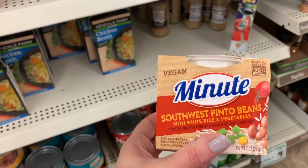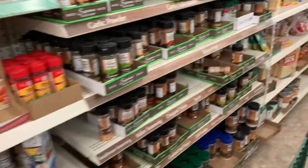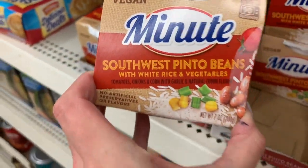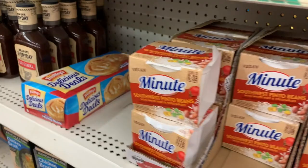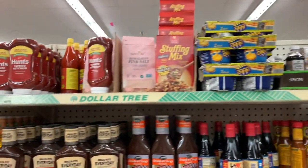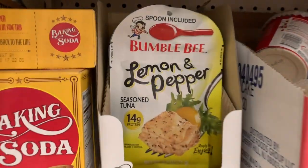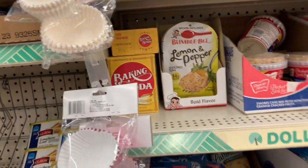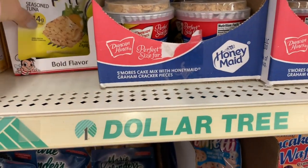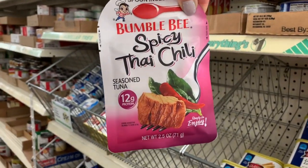I found a vegan minute Southwest pinto bean option. I was gonna say minute rice, but yeah, it does. It actually has white rice and vegetables in it. And it's microwavable. The fine grain Himalayan salt is still here. The Bumble Bee lemon and pepper, spoon included, seasoned tuna is here. That's sounding really good right about now. We also have spicy Thai chili.